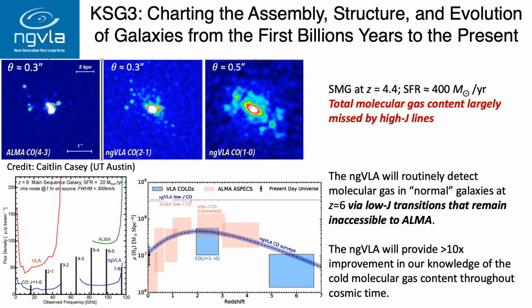The first plot up top shows a simulated SMG, submillimeter galaxy, at a redshift of 4.4 with a star formation rate of 400 solar masses per year. And the 3 panels basically show what the galaxy would look like in CO 4 to 3, so a higher excitation CO line, which is really looking at warm gas, and not surprisingly, when you look at the simulated observation, it's really centrally concentrated because that's where all the action is for star formation.